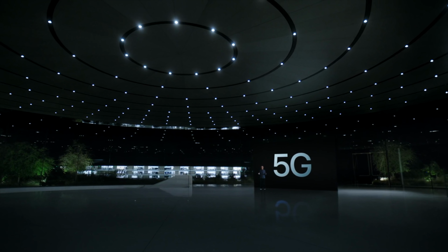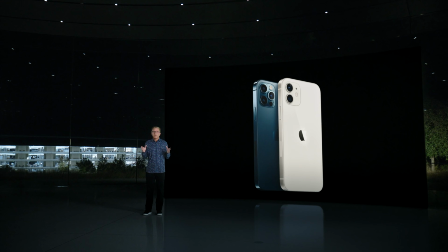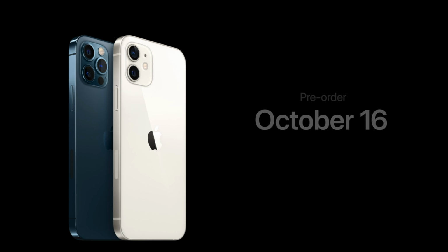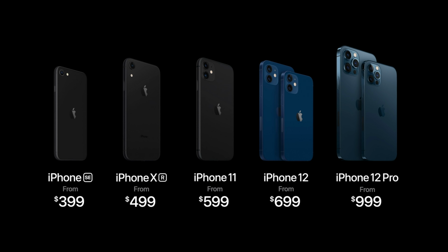I would say the weirdest thing here is going to be the split of the release dates on these phones. So first up is going to be the 12 and the 12 Pro. I guess that makes sense. That's shipping in October because of the same size, the supply chain, all of that good stuff. Whereas the Mini, the small guy, and the big boy, the 6.7-inch iPhone 12 Pro Max, those are actually shipping in November, so we'll have to wait for those. Either way though, I am stoked to check these out, so stay tuned for those videos.